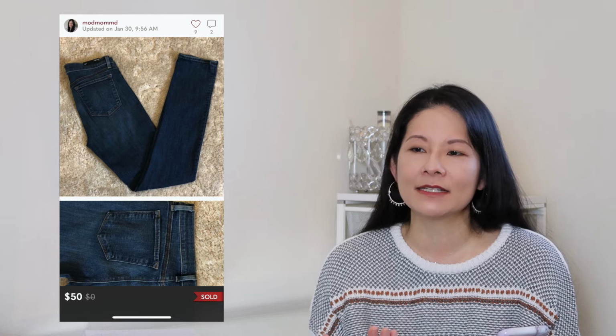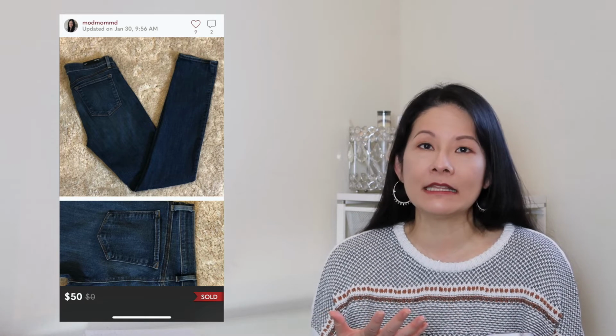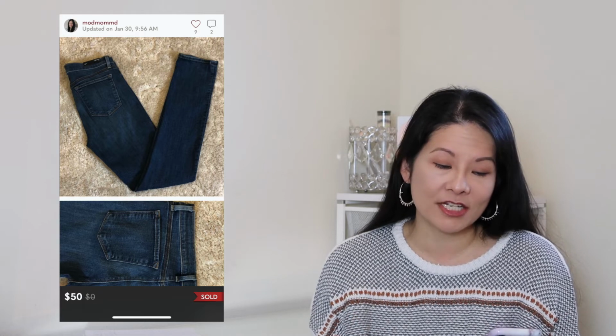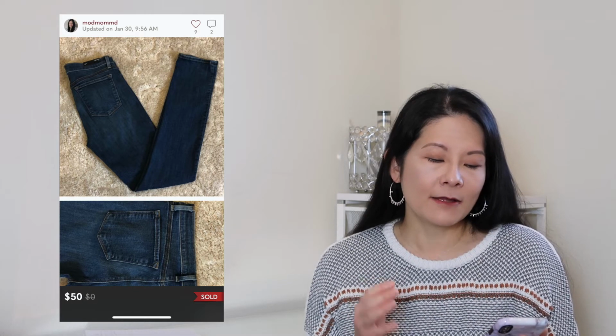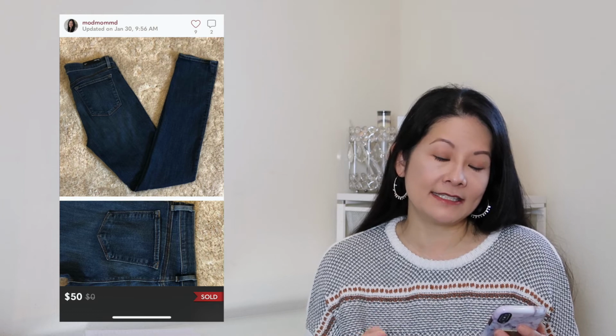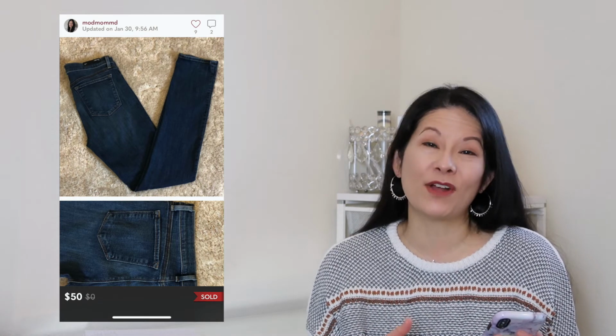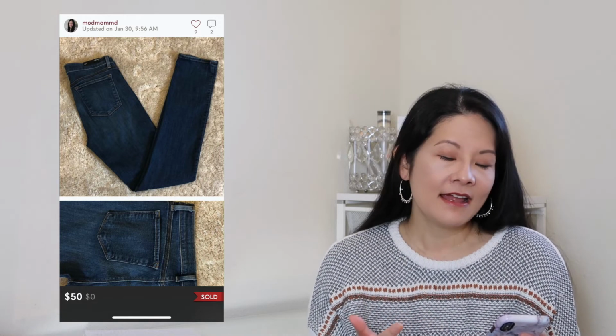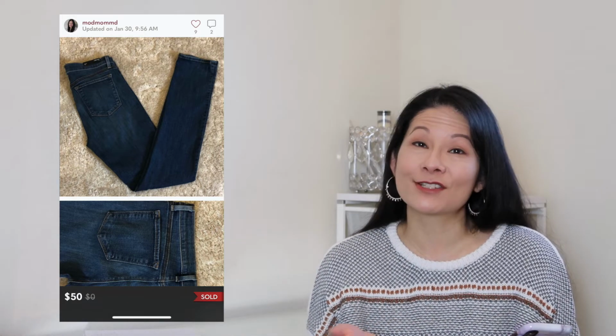I don't think J Brand is a brand that sells all that quickly these days, but it's still a designer label of jeans, and it was new with tags, a beautiful wash. I would say a nice mid-tone wash. The issue that I might have had with this jean is not just the brand, but also the mid-rise. I think the mid-rise still is something that is definitely not as sought after compared to high-rise. But for whatever reason, I just sat on this for so long.